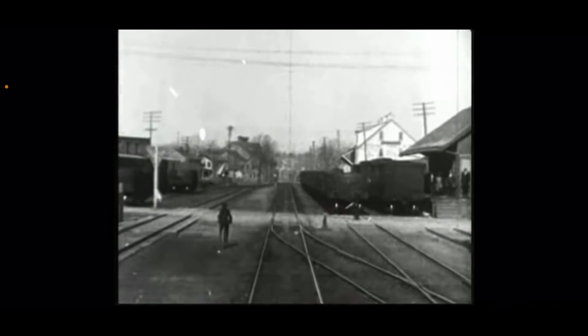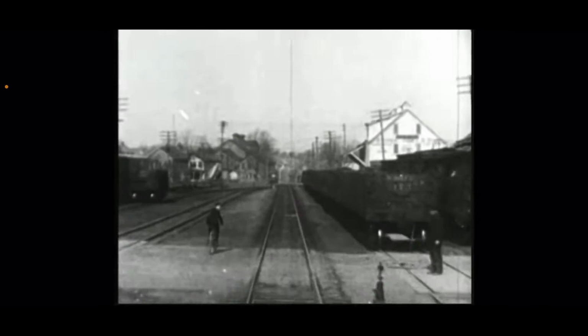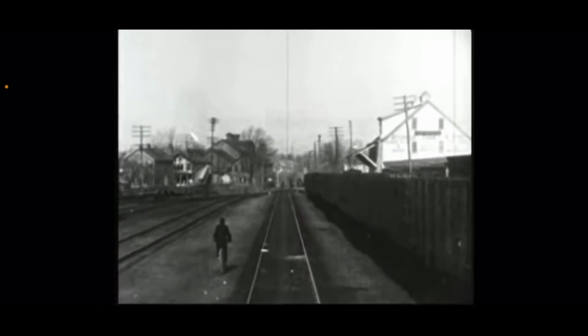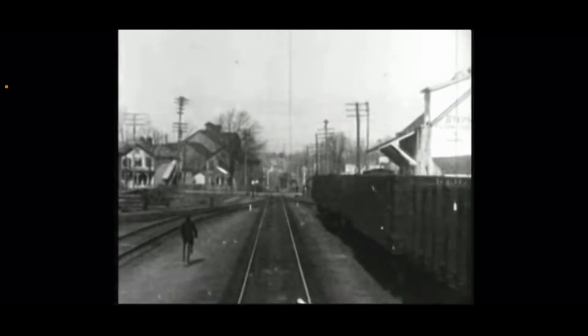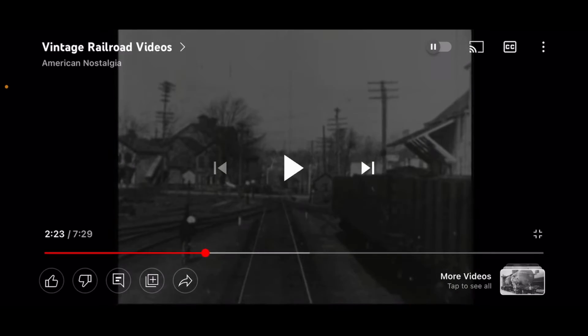Watch for the men at the road crossings waving white flags to alert automobiles to the passing train. Oh, so back when they didn't have the railroad crossing gates, the arms that come down to block the cars, they just had a guy waving a white flag. That sounds kind of dangerous, actually.